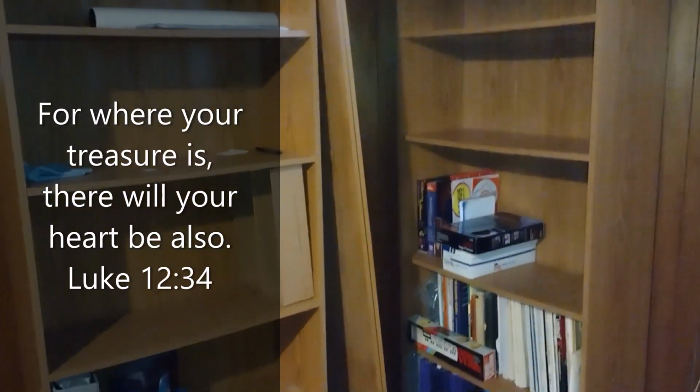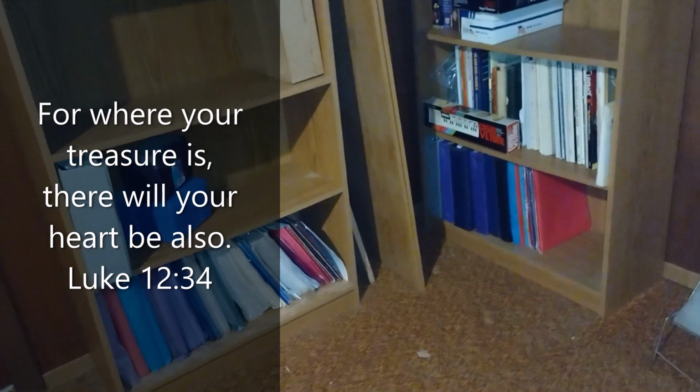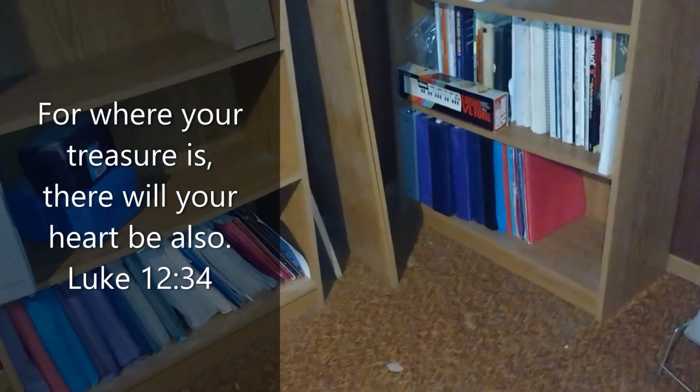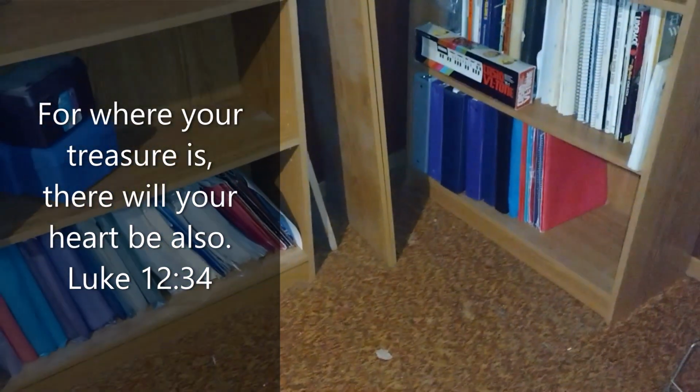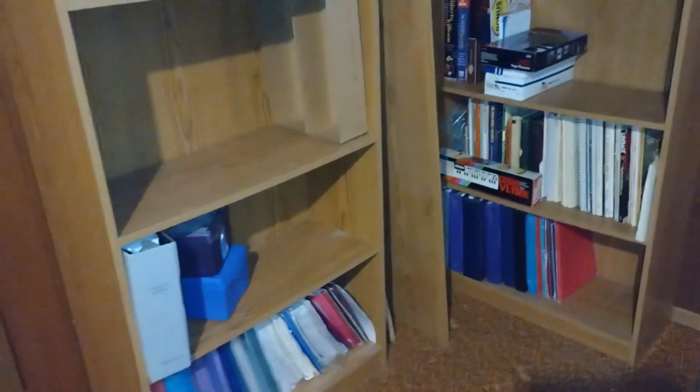These are a couple of shelves down in my basement, and I've been clearing them out, but as you can see, I still have some books and some folders and things down here in the bottom. So I was thinking about moving those into this other room that I have in the basement.